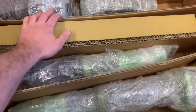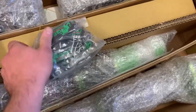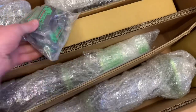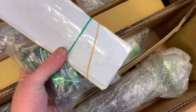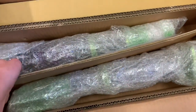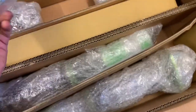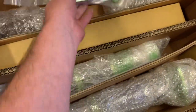Okay, the box is open, so plenty of little bits and bobs in there. Ooh, good job I opened this box. Freebies. For me though, they're for me because I'm a dealer. You don't get that. Oh, you get some stuff. Okay, so as I can see, C-spanners, good stuff. We'll get them open in a minute.